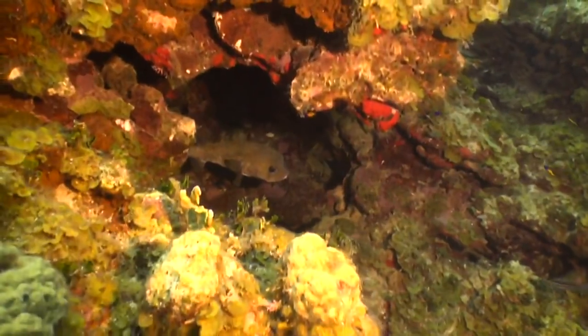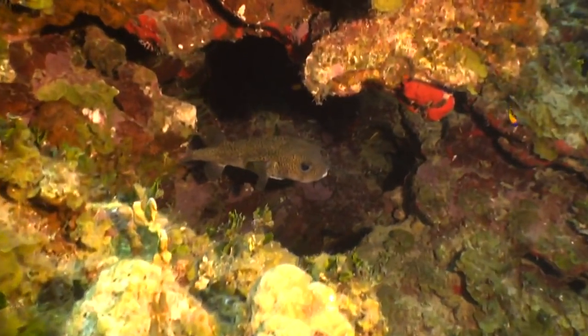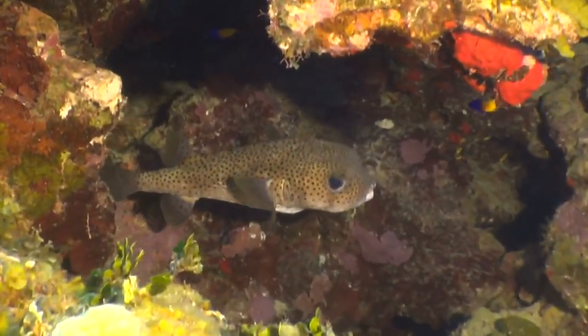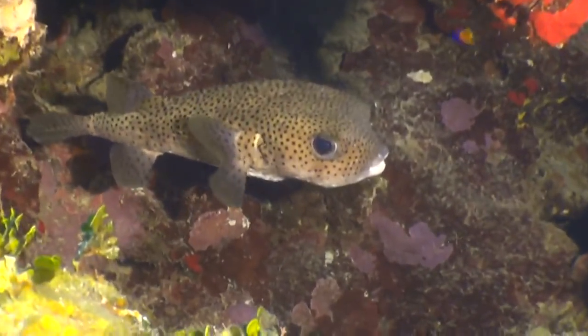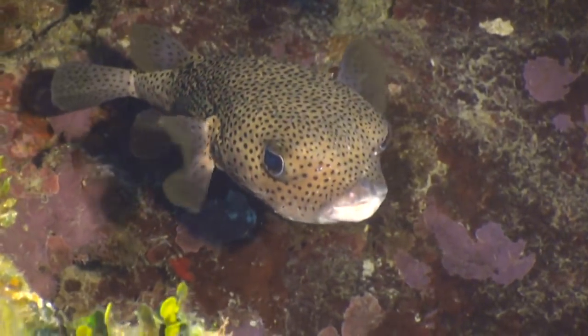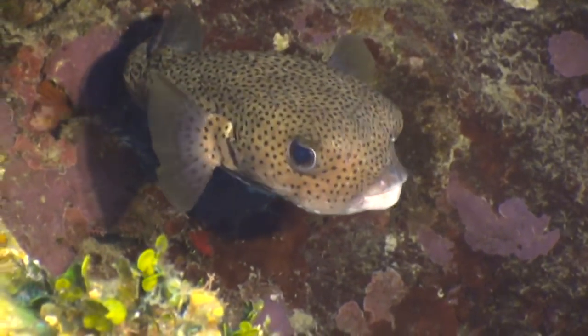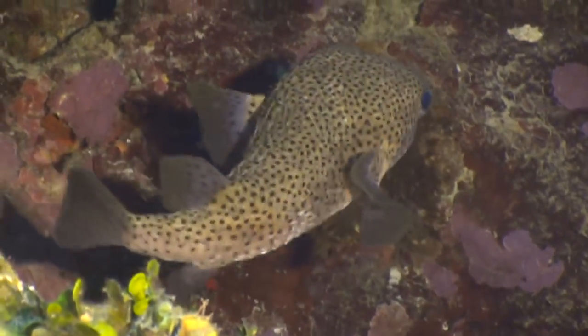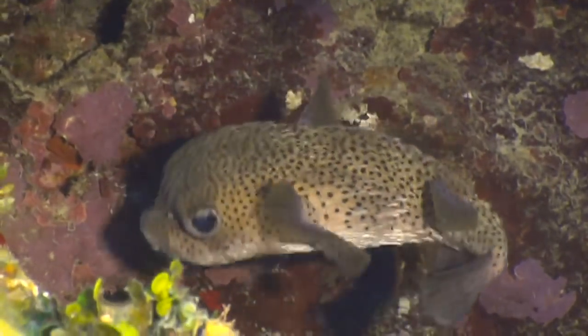Oh, Pat, we have a porcupine fish hiding out here. Oh, these ones are a diveLIVE favourite, these porcupine fish. They are very cute. They have big, sooky eyes and those pursed lips. Gives it a very awesome appearance. Yeah, this one's a nocturnal animal, so it's just hiding out in the comfort of that little cave there.